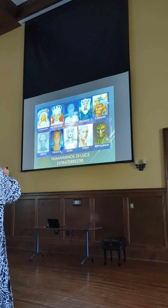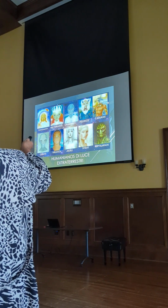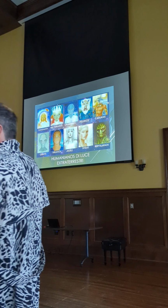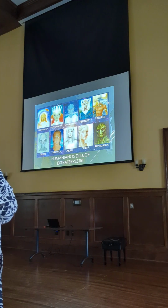Oh, and so let's go into the tracking here. This is in Italian, I know, but this is a reference to different space races. So it's important to note because the felinos here, Lyrans, that's what we're talking about, felinos, but they had neighbors in other star systems. The reptilianos were in the star system of Tuban.